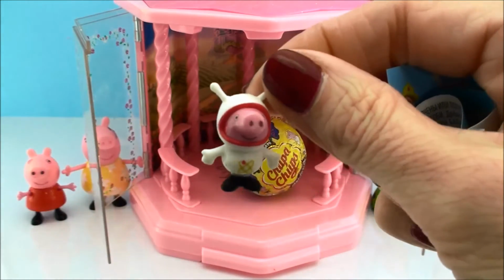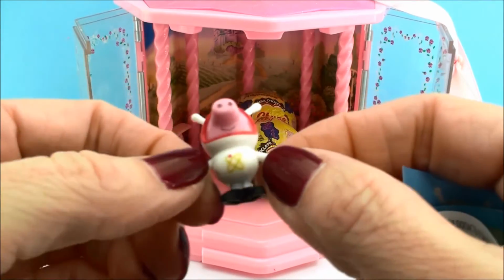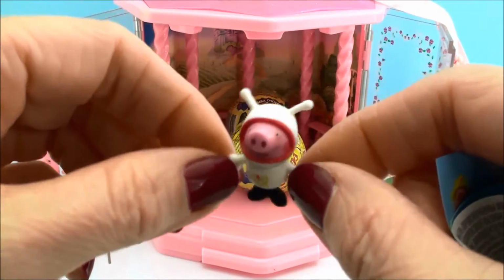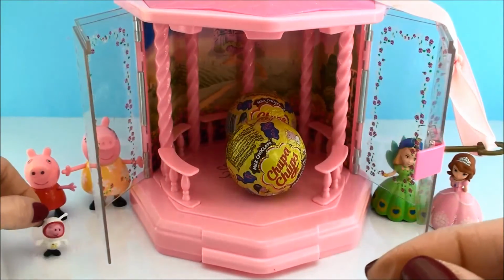Aw, it's Peppa Pig dressed up like an astronaut. Ready to take off into space. Very cute.